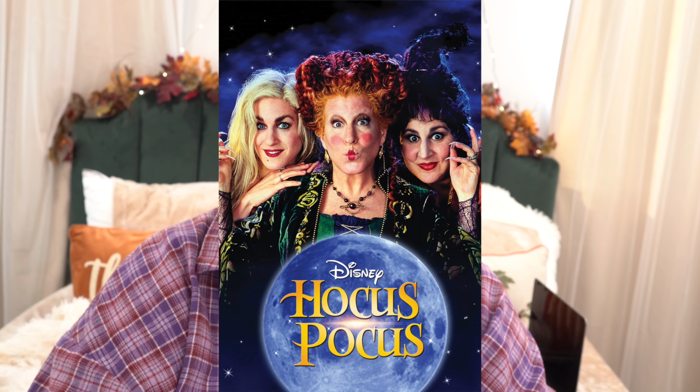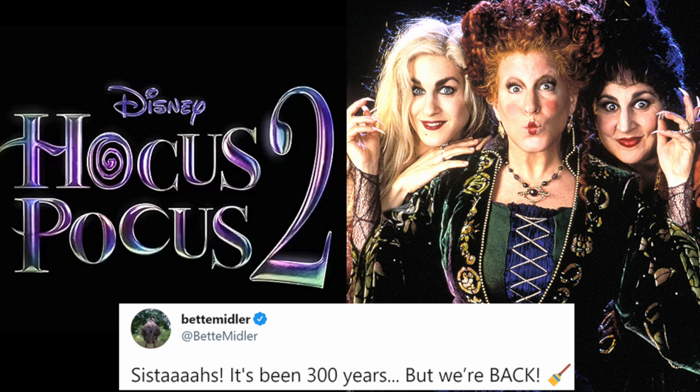Okay, so the last story I want to talk about revolves around Hocus Pocus. As you guys might know, Hocus Pocus is coming out with a Hocus Pocus 2, a sequel. I'm so excited. I actually cannot wait. I could cry. This Hocus Pocus 2 features the original witches and they're going to be played by the same cast. So I'm very interested in how they are going to spin that. The Sanderson sisters are still alive. How did this happen?